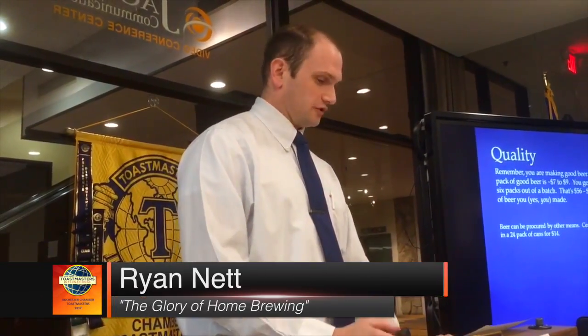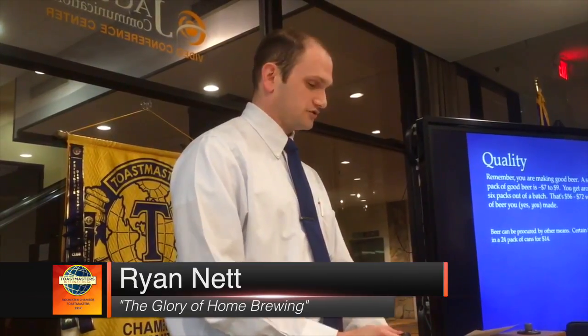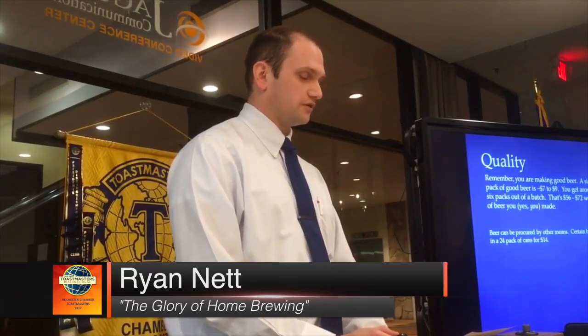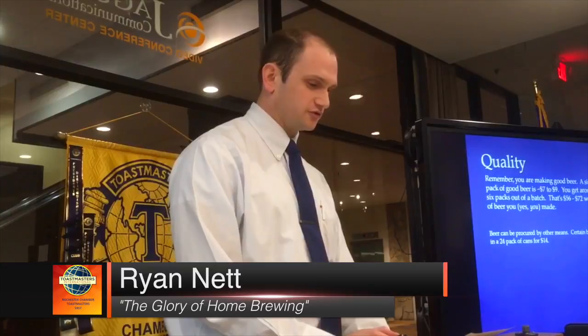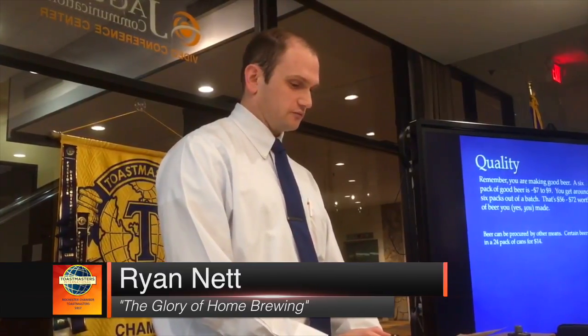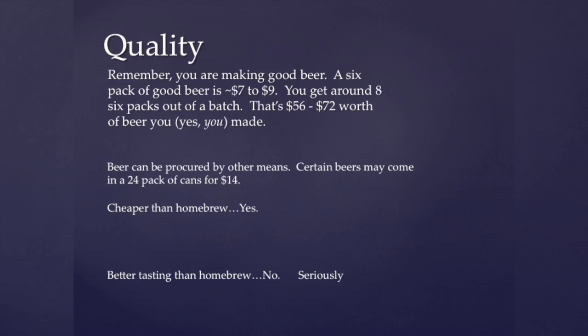You can buy other beer if you are so inclined at a much cheaper price. But home brews will give you a better taste. You'll get toasted cereal malt with caramel notes and an earthy floral hop finish, while other beer might give you faint beer flavor overpowered by tepid St. Louis city water. So cheaper? Yes. Better tasting? No. Seriously.